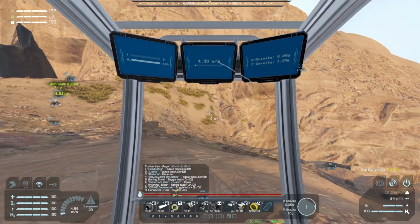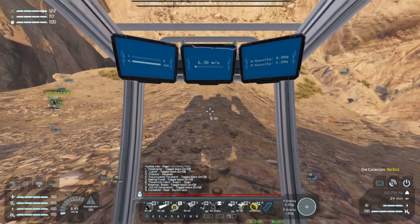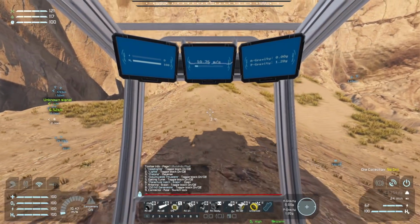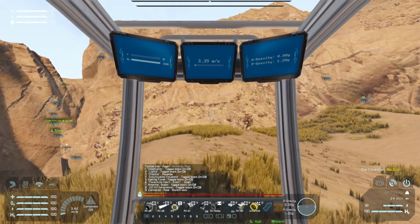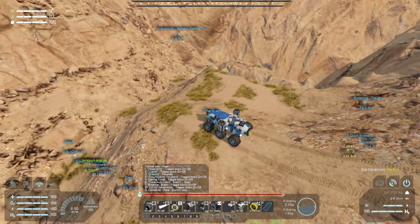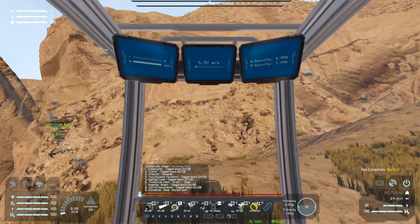I have to start including this kind of concept into more of my rovers after seeing how well this functions, of incorporating a single large thruster somewhere in, say, the center of it.